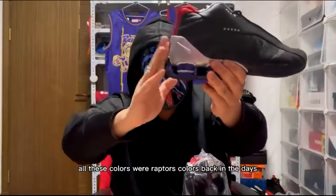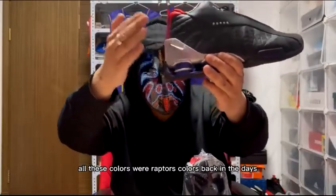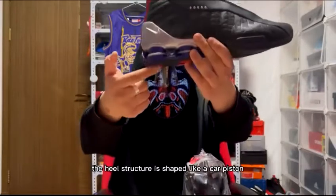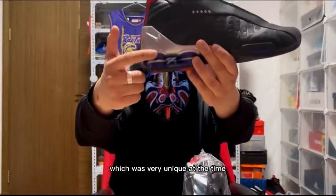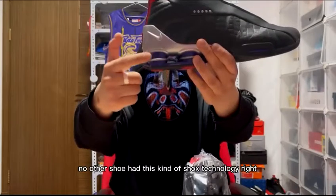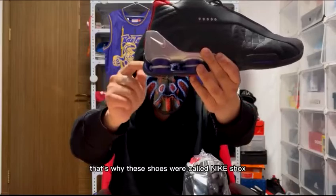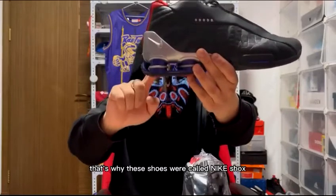All these colors were Raptors colors back in the days. The heel structure is shaped like a car piston, which is very unique at the time. No other shoe had this kind of Shox technology, right? That's why these shoes were called Nike Shox.